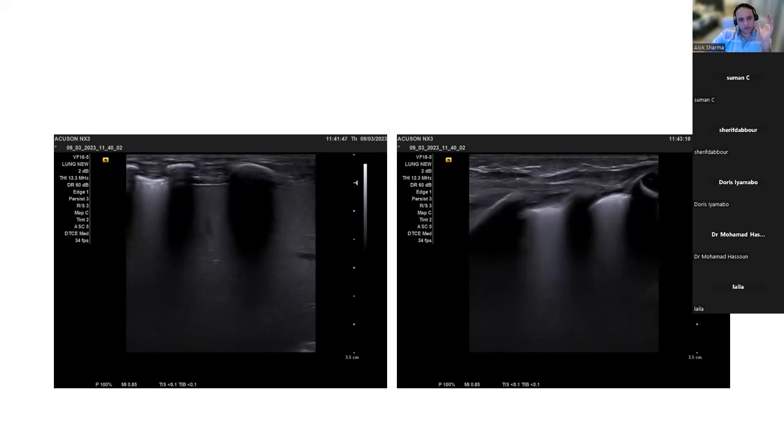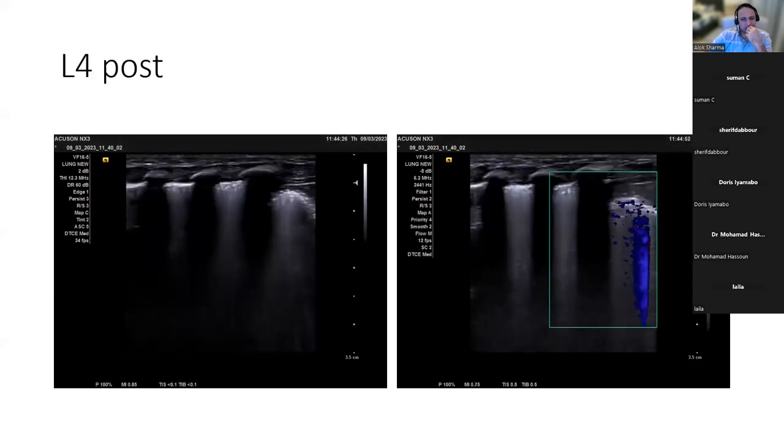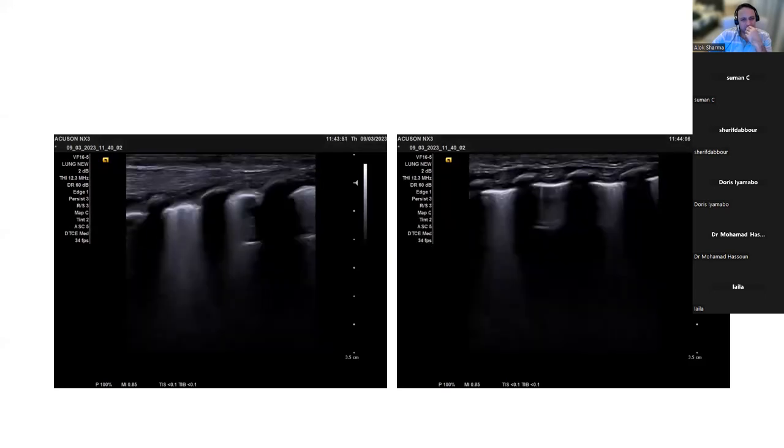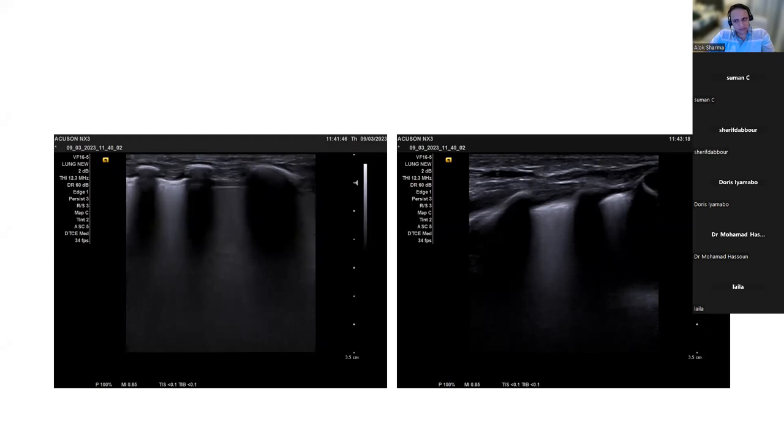So L1 also, is the image on the left? Yes. My only question is, you're getting a big tissue below with no heart. Are you sure that's L1? I think so, but let me go to the other one. I just wonder whether it might be L2, because I think that's your spleen coming in there. Yeah, maybe it's a mistake, Yanni. That's okay.